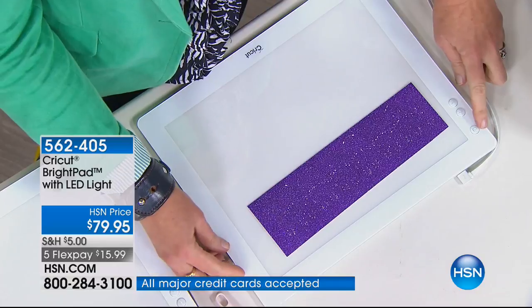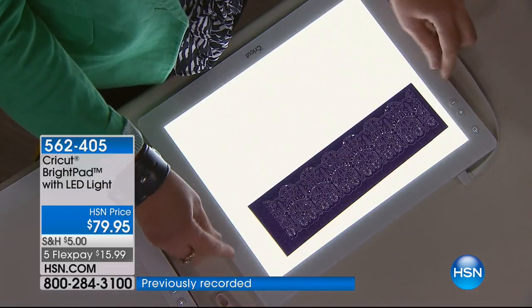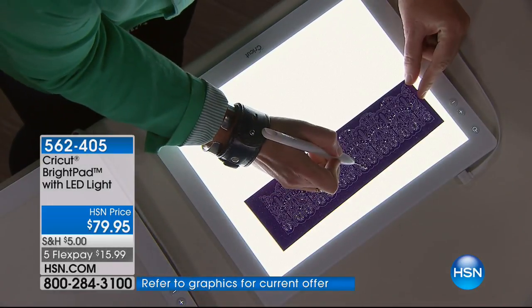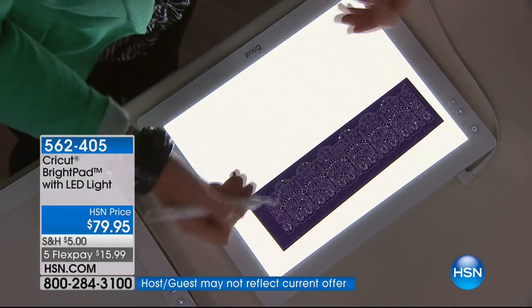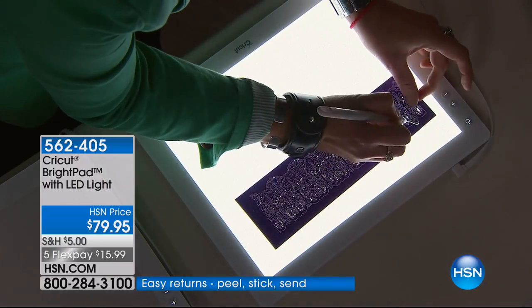I'm going to turn on the bright pad. This is the Cricut bright pad. All it's got is this power button on here. Ready? Wait for it. Boom. Oh, look at how clean and crisp that is, even down to the tiniest details. So now I don't have to squint. I don't have to stand by a window. I can get right in here and start peeling. So this is what weeding is, when you take those really intricate bits and start peeling them away.